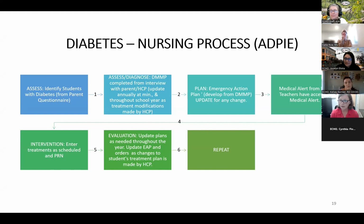So we need to get a comfort level with what the student understands about their condition and their equipment and insulin and all parts of their disease. So are they a brand newly diagnosed person, or are they somebody who's been managing it and are pretty independent? There's such a wide spectrum.